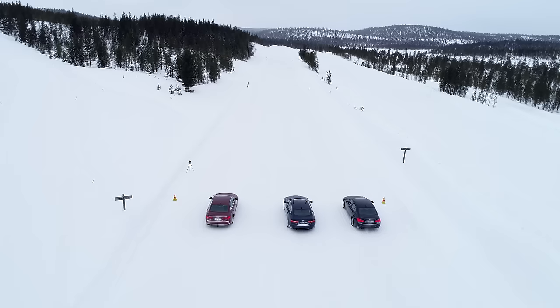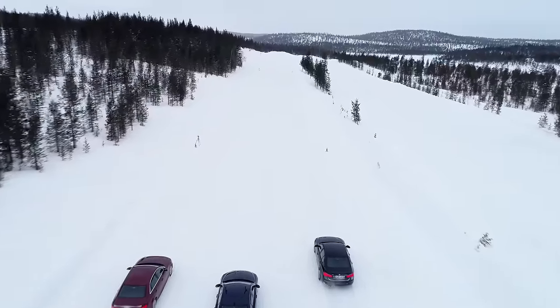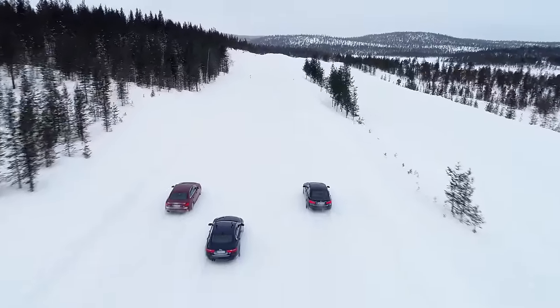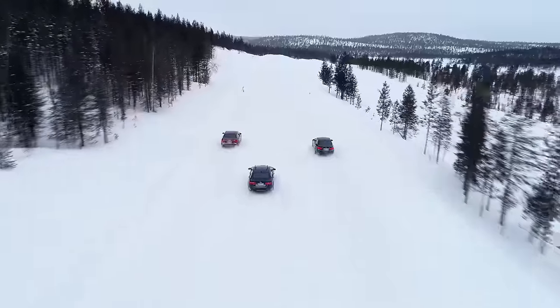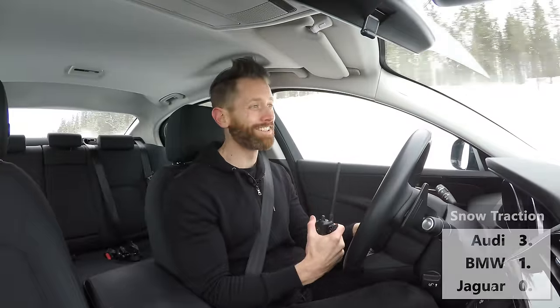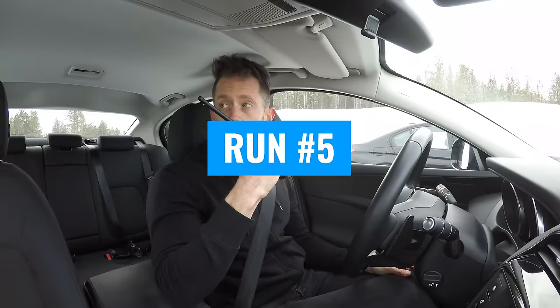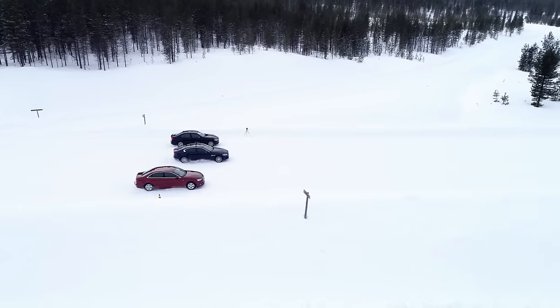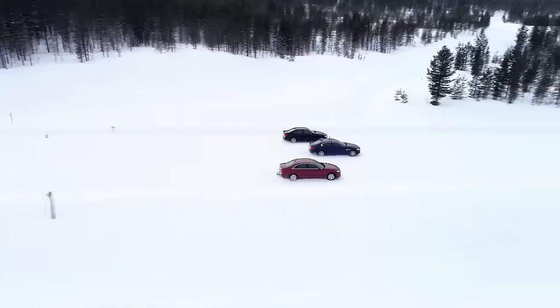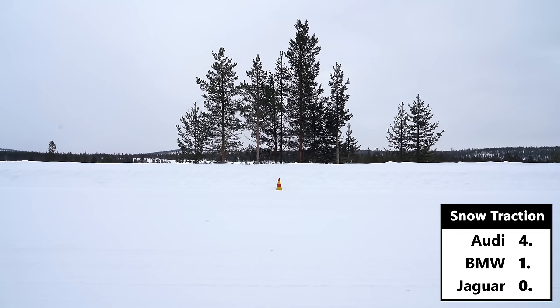3, 2, 1, go. BMW's got the edge, only very slight, and now the Audi's getting its power down, it's going. So they just crossed the line identical. We're going to do that one more time just for fun, then we're going to move to ice. 3, 2, 1, go. Audi and BM are absolutely neck and neck again, and the Audi's hooking up. The Audi just has this.